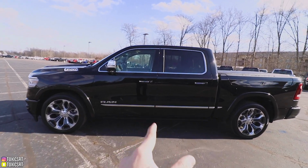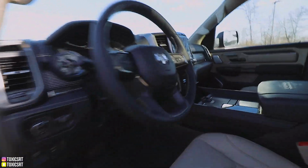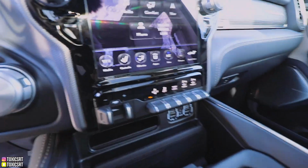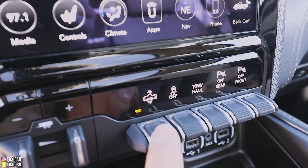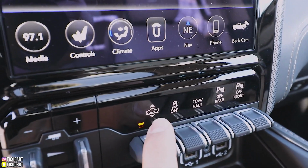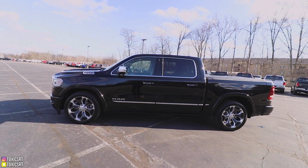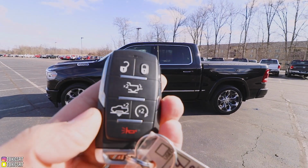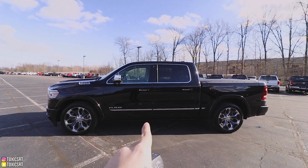Let's actually go from inside to check if it's set at its lowest. Yes, right there. So you could also control it right here. So up, down, and it's at its lowest right now. So I'm gonna show you guys what that looks like one last time. Look at the difference. It definitely came all the way down, and I was just doing it from the key right here. So that's pretty cool. So now let's go in there for a drive.